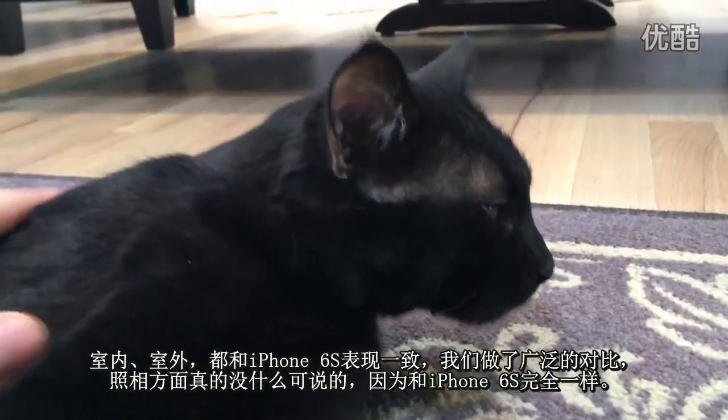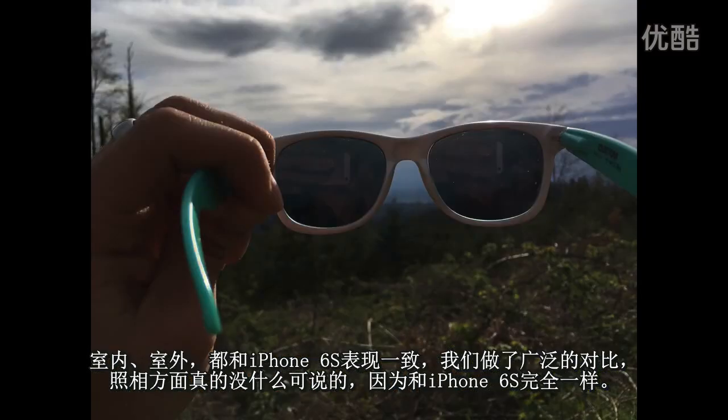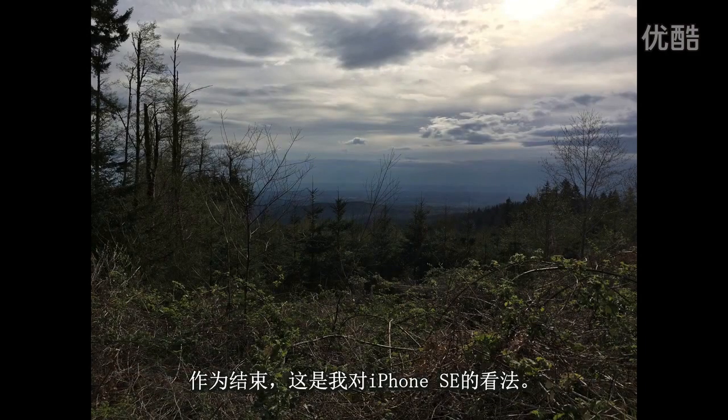Indoor, outdoor, it's all the same as the iPhone 6S, and we've been over that extensively. Photography, exactly the same. Really nothing to talk about here because it's the same as the iPhone 6S. It's good, could be better, and will be better next year with the iPhone 7.